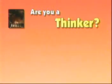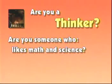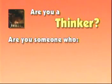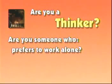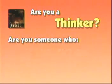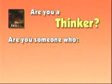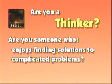Are you a thinker? See how you answer these questions. Are you someone who likes math and science? Prefers to work alone? Can easily get wrapped up in a project? Is confident about your intellectual abilities? Enjoys finding solutions to complicated problems?